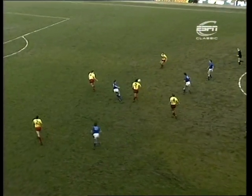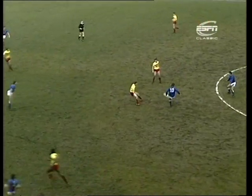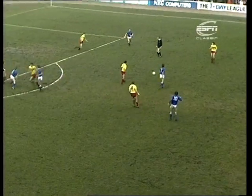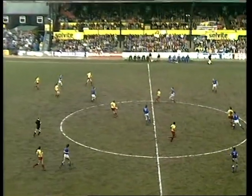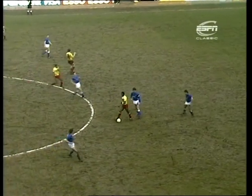Here's Heath. Steven. Snowden. Clark. Snowden again. Good build-up again by Everton. Here's Heath. And there's Clark! Well, he has started well. He actually began that move and was on the end of it. Offside against Blissett.